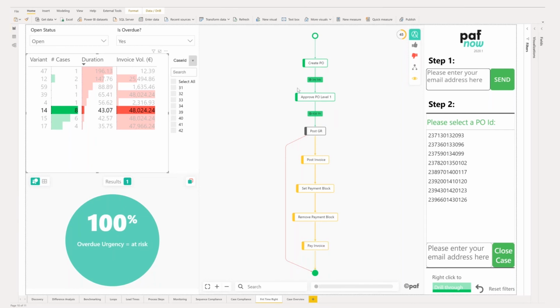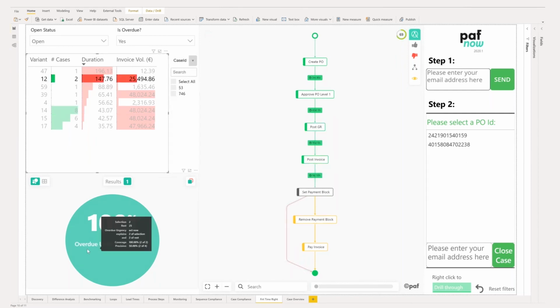So let me maybe jump back to another variant, which is variant 12, which was in the overdue urgency category act now, because here I can also see what is missing, that this case would be closed. So here also we have the creation of the purchase order, it was approved, the goods were delivered, and the invoice is already posted, but then it ran into a payment block. And this is because of the high invoice volume here. And to close this case, we have to remove the payment block and to pay the invoice.